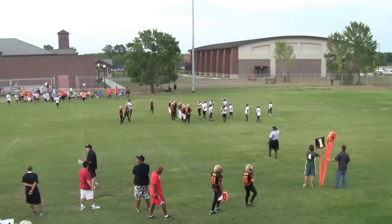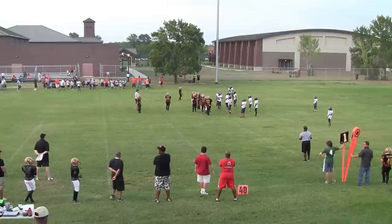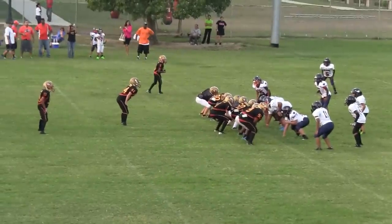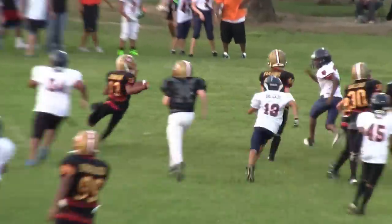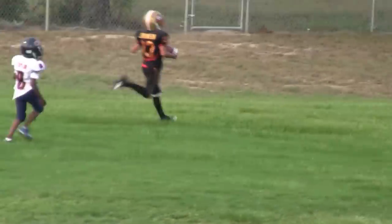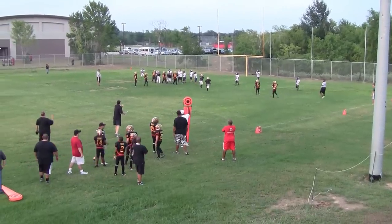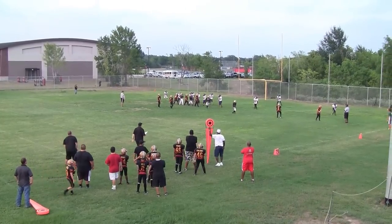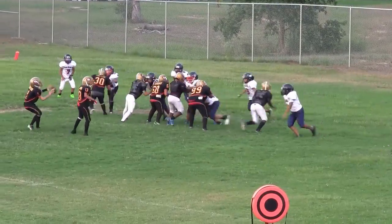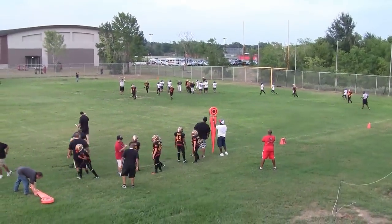It's Lions ball. This is the beginning of the fourth quarter. It's first and 10 on the Bears 35. That'll make the score 18-6, Lions leading. This is the extra point attempt. It's good. I think that puts the Lions up 20-6.